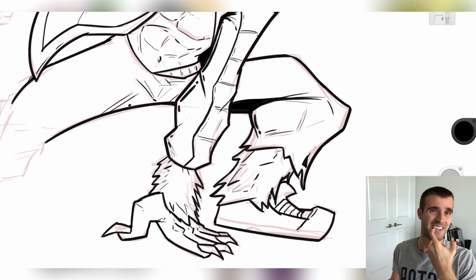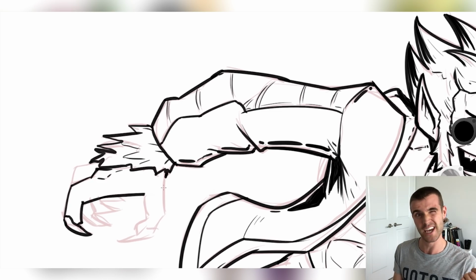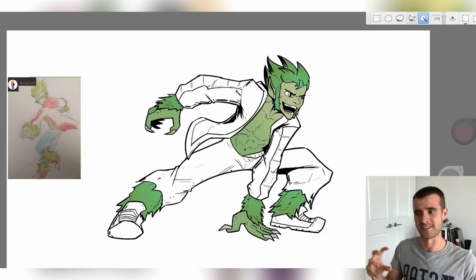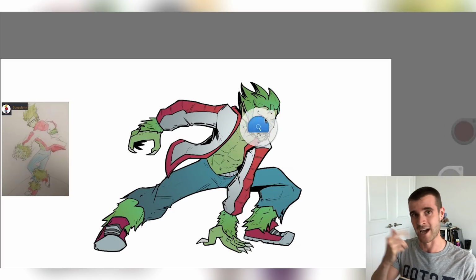I love the pointy hair, I gave him a kind of pointy face. I opened his mouth a bit and gave him some fangs. I imagined he'd have some kind of fangs. I think Beast Boy usually has that, and I imagine because this version has a lot more hair to him and is a little bit more animalistic, almost looks a little bit werewolf-like, that he would have those teeth.